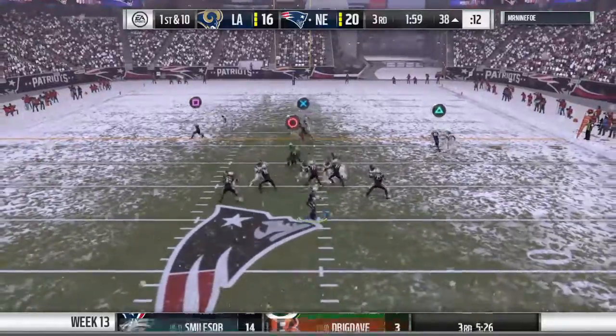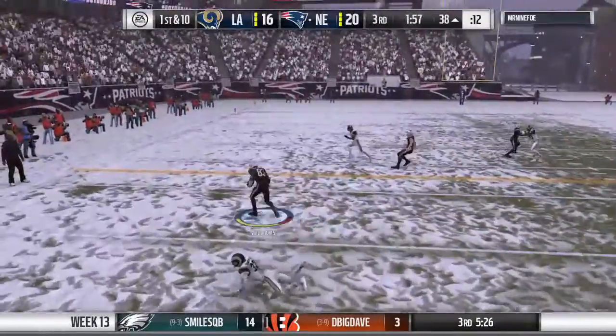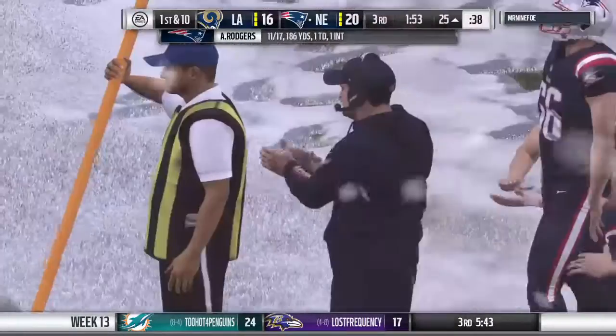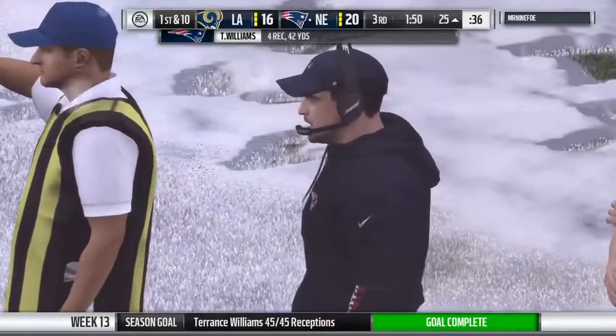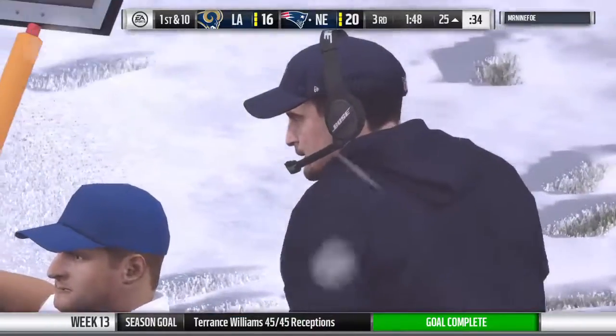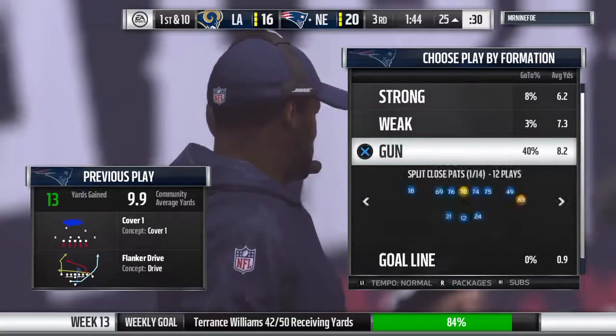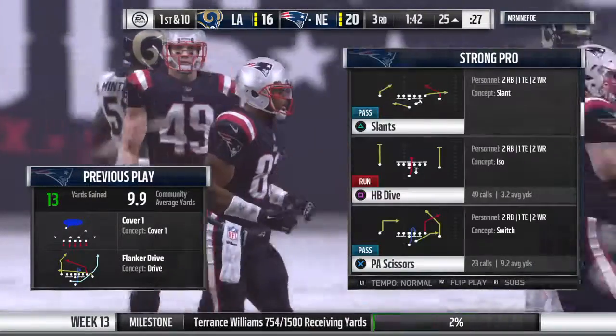On 1st and 10, here's Rodgers. Got a man over the middle, it's Williams. And they're able to get this one past the 30 down to the 25. That one goes for 13 yards, and it moves the sticks. Well, if you do read man coverage, Brandon, the drag route's a pretty good one to run against it because you're running away from people on it.